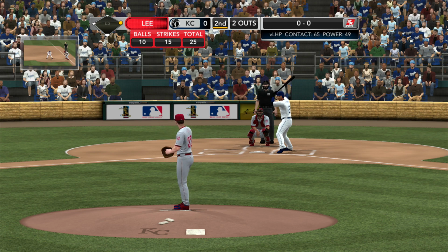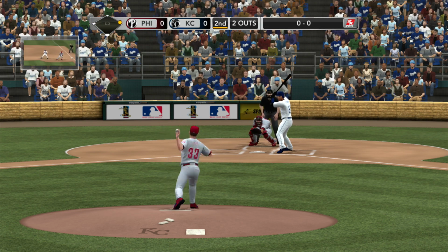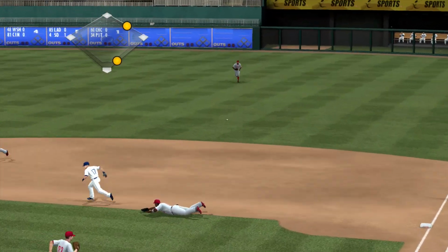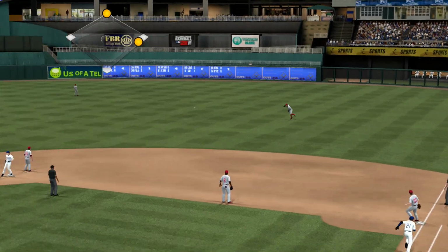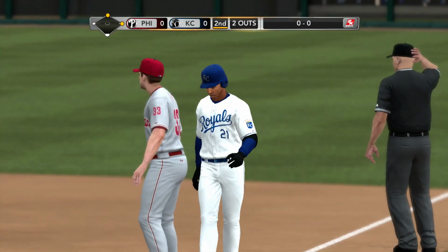Two outs and a man on first. Here it comes. A shot towards the hole. This is a great situation for some offense.